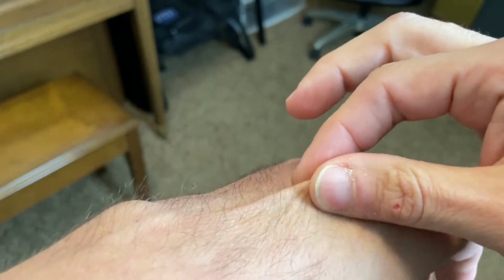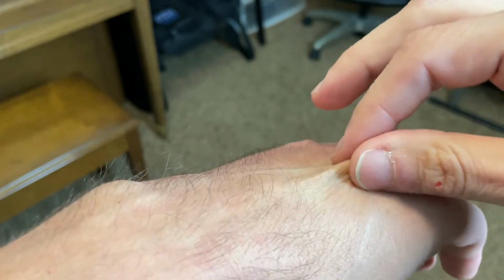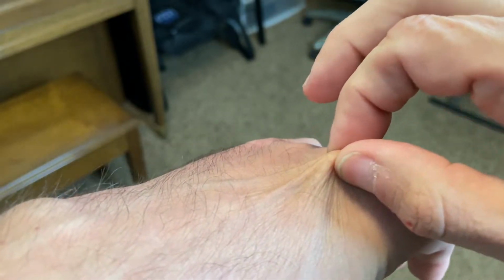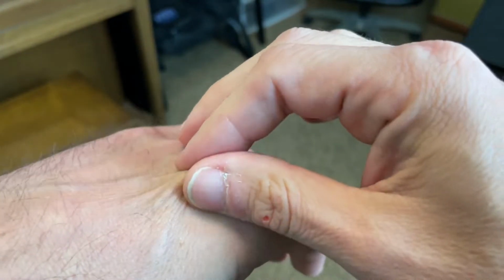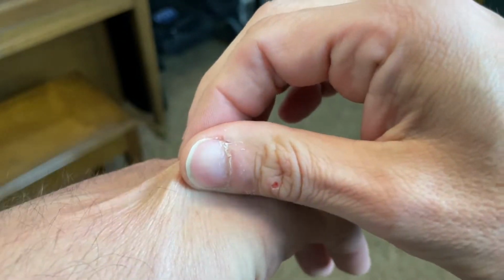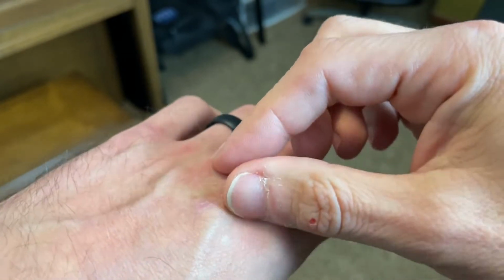So this skin's really, really loose, and then the closer you get to the scar, the more it wanted to bind up. So you want to pull on that. And I can't stress enough how important this part is, because if you don't pull up on that, it will stick to the tissue underneath.